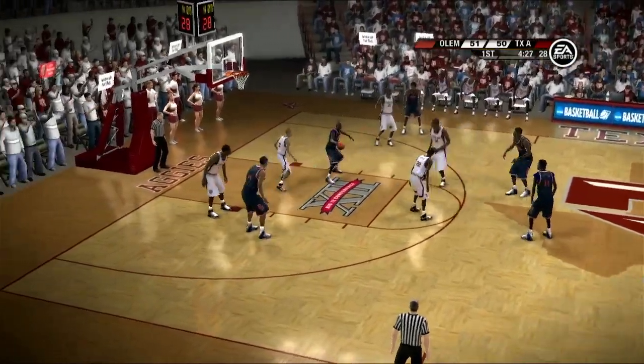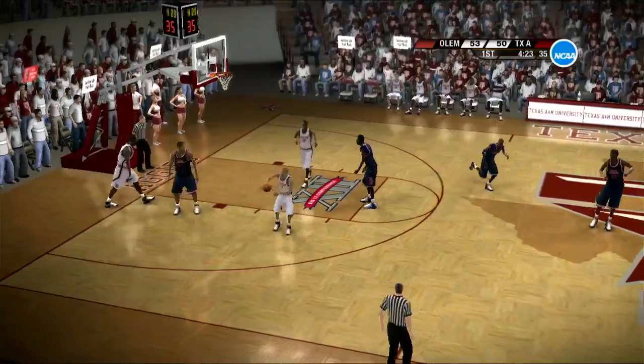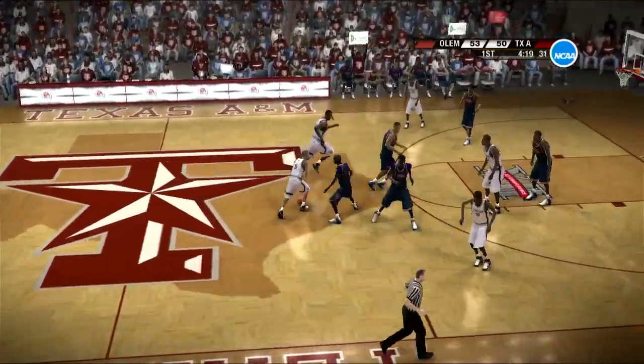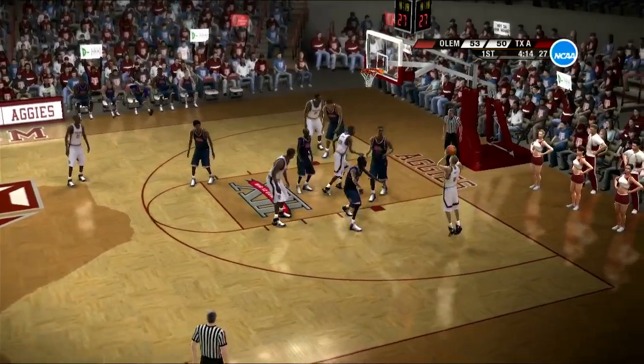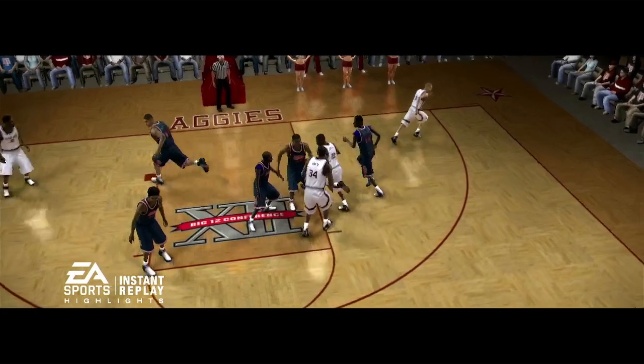That's one of the things I absolutely love about college basketball, Dick, the atmosphere. Brad, it's rocking and rolling in here, baby. From the outside, from the baseline, he gets another one to go. This is a shooting clinic, my friend.